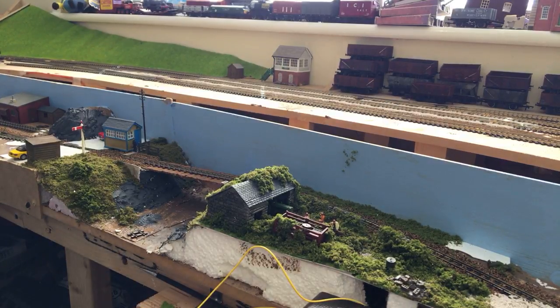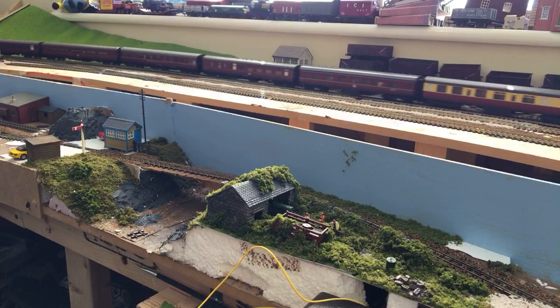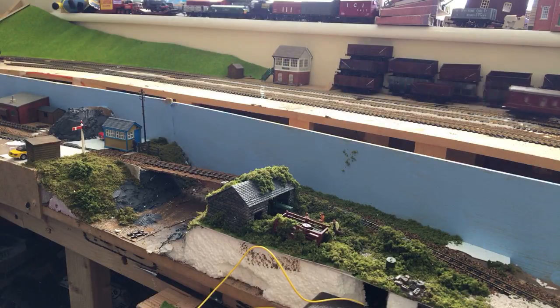Yeah, they don't have to stop at the crossing on the way out, obviously. I think the track needs cleaning, to be honest. I think that's a big problem, yeah. They've left the station, so they won't have to stop at the crossing. Now we've lost the coach, what's going on?